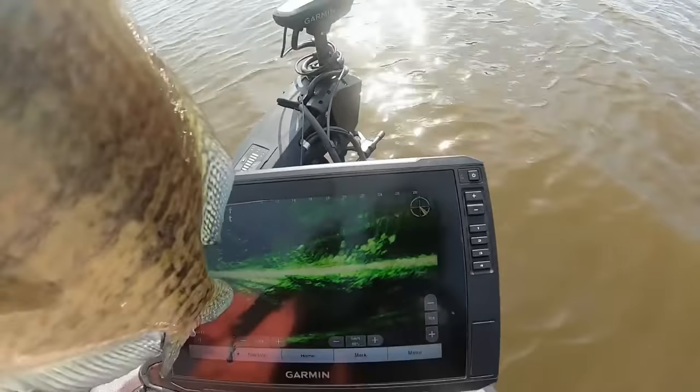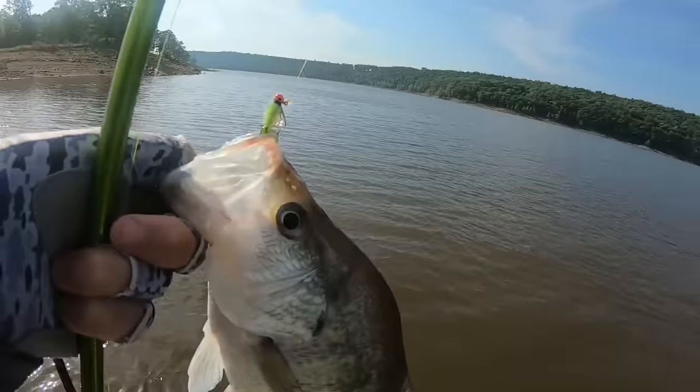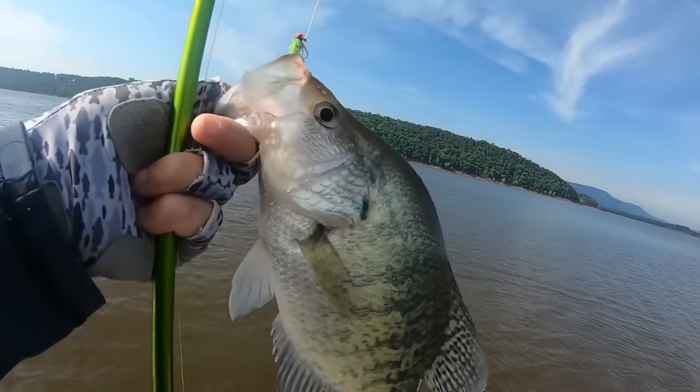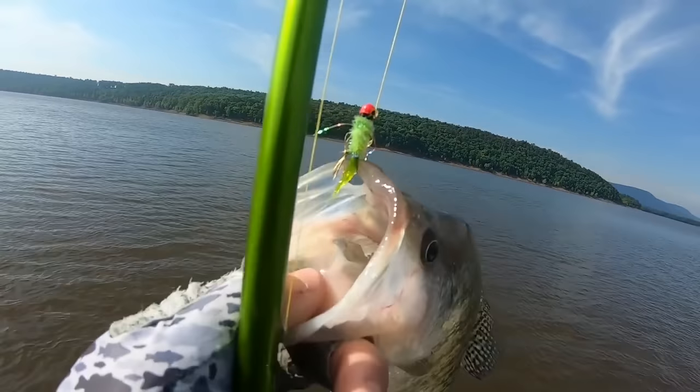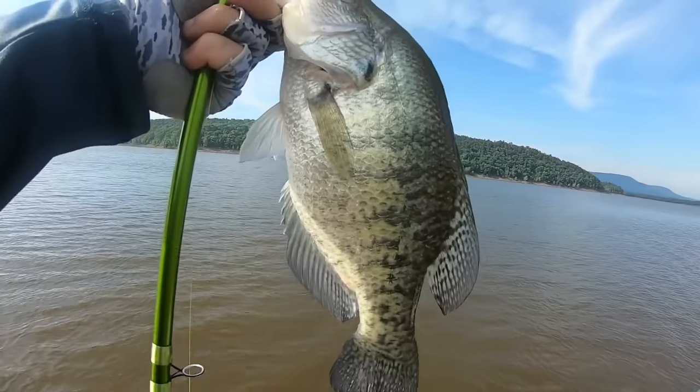Those are the fish. We've been fishing it for about 5 minutes and finally got one to bite it. Don't know what I did to get him to bite. He bit it and ran straight at the boat. It was pretty crazy. I thought I had a bass again. But another nice slab, little jig in top of the mouth.